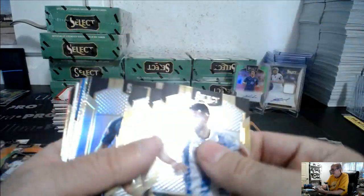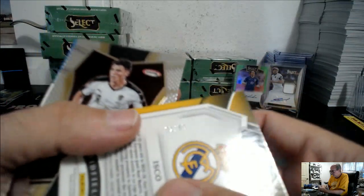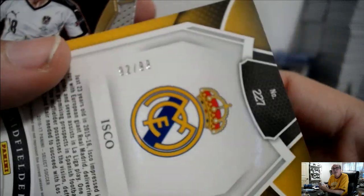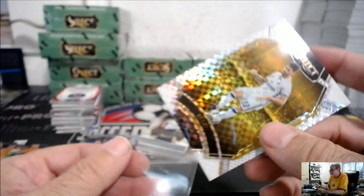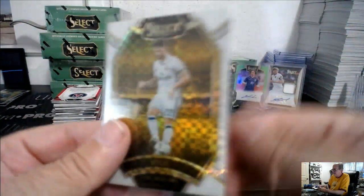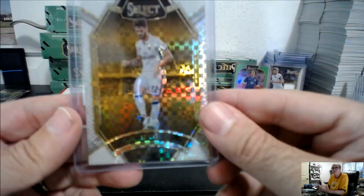Yeah, because he's not here today, and I just didn't want to Isco. He wasn't going to be home till later. Okay. 92 of 99, Isco. There's our current leader. Again, very unlikely that that's going to win, but for now, that's laid down as the leader.